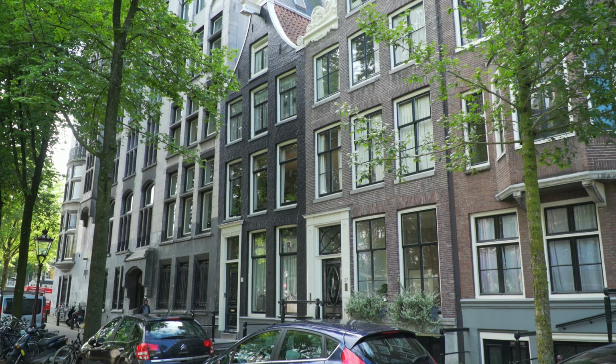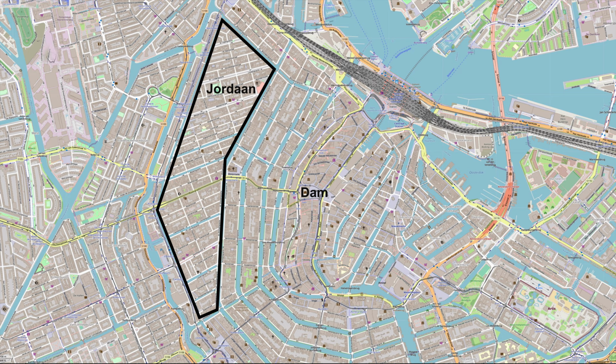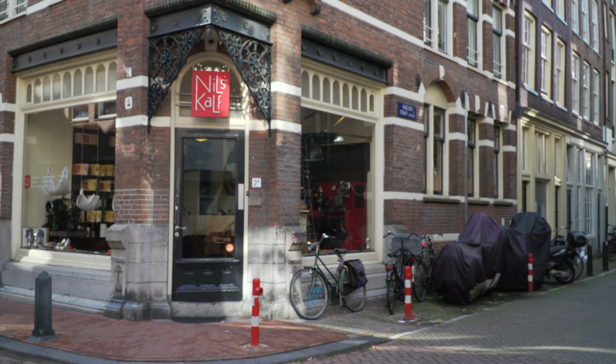If you really want to get off the beaten track, take a walk around the Jordaan neighborhood. It's mostly residential and has quiet little narrow streets. There's shops, of course, and cafes and bars and restaurants. The streets here are perpendicular, they're straight, and yet it's pretty easy to get lost because there's no obvious landmarks when you're walking around. And even if you have a map, you might inadvertently take a right turn when you thought you were taking a left turn and you end up on the opposite side of the district.